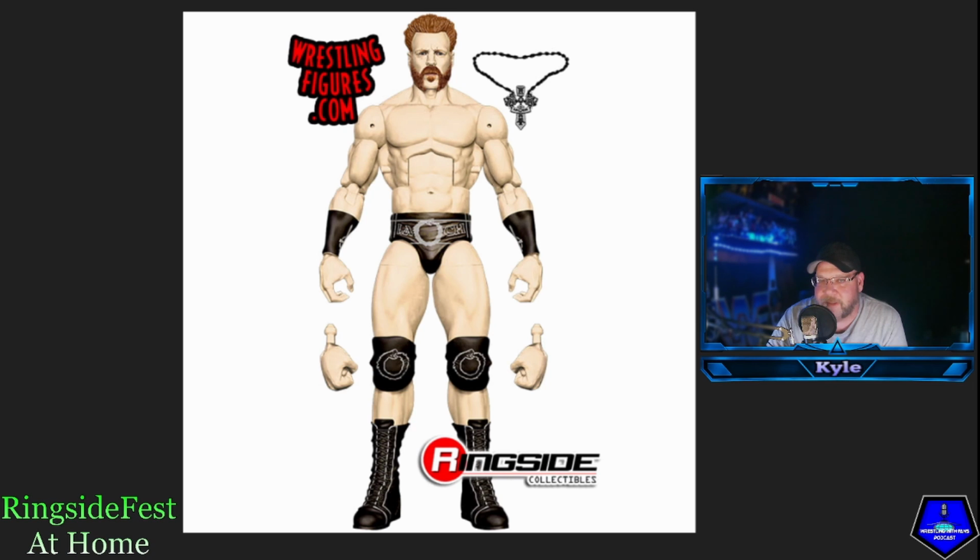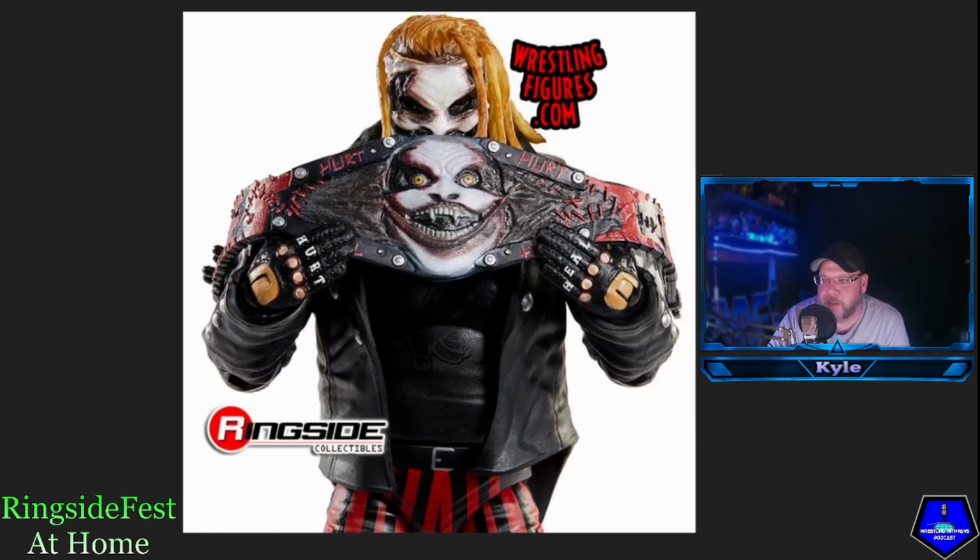And Sheamus coming back to the Elite line with an updated look, his current look. He's going to come with some extra hands and his big cross necklace. And as pale looking as ever, at least by this render image. And then here we go, guys.